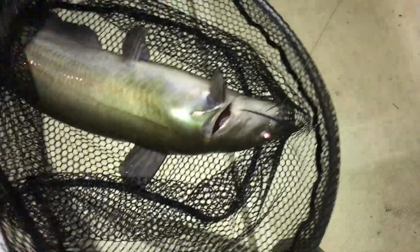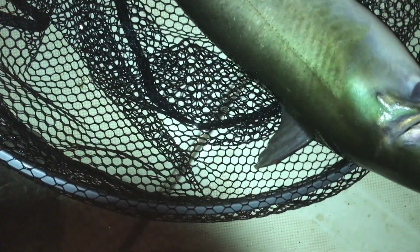Nice cat. He's foul hooked, I think, might be one of the problems. No, I mean, it's a nice fish. Man, he's a good one, too. He fought crazy. That's a pretty nice catfish. Circle hook, put it right where it's supposed to go. Man, what a fish. Good job, Jennings, on that fight. Next one's yours. You gotta show me up.